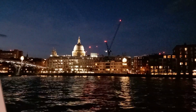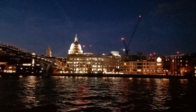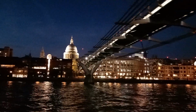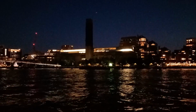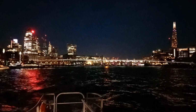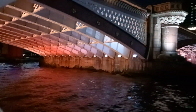Yes, the dome of St. Paul's Cathedral, Christopher Wren's great masterpiece, built in the 17th century after the Great Fire of London. There's the Tate Modern at Southwark. The remarkable sight of London at night, here from the middle of the River Thames. Yes, Blackfriars Bridge.